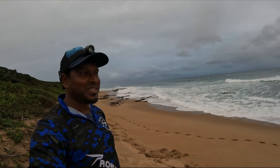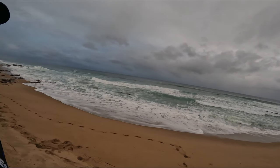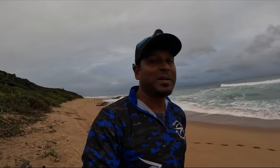We are in Hibberdene today and conditions are looking great. Water is looking absolutely lovely. As I said, I'm fishing with Malcolm and Terry today. And today, guys, I carry two rods. I normally carry one rod, but the plan is to target either the cob or a brusher.